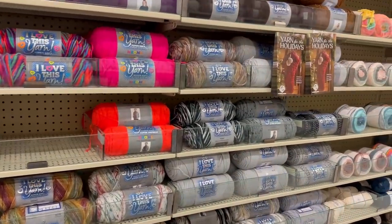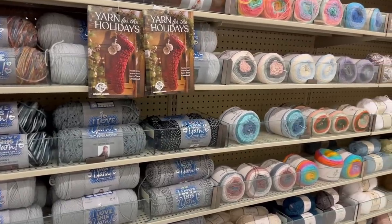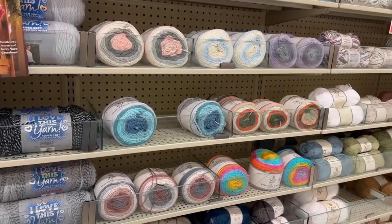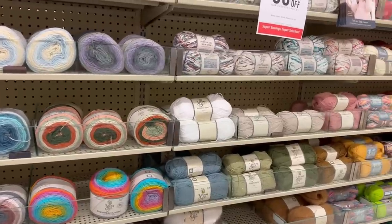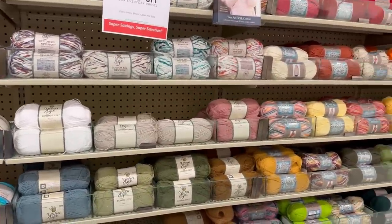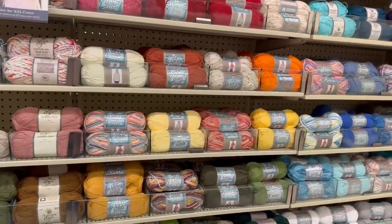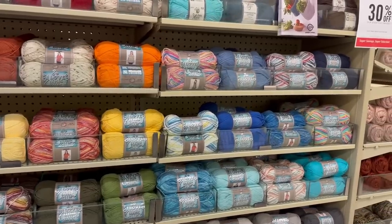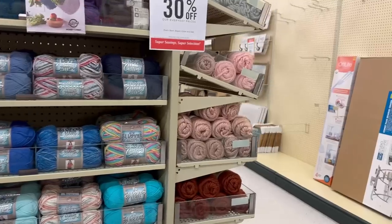And I do love the fact that it just looks so nice and neat and orderly. I mean, maybe that's because they just reset it and they pulled everything forward and everything isn't all shuffled around and looking weird. It's nice to see it after it's been in kind of a chaos for the last month. Here's some more of the cotton yarns, the I Love This Cotton and some of the other Yarn Bee cotton blends.